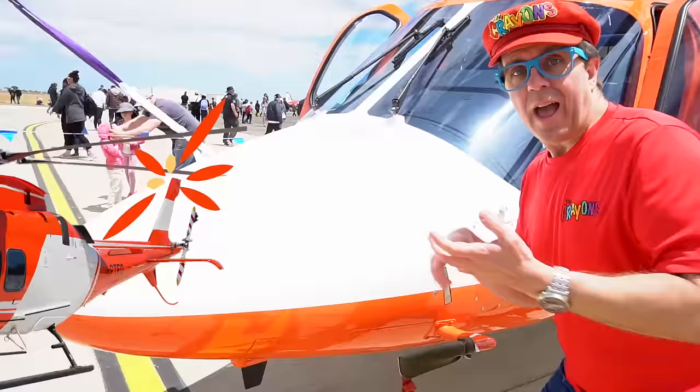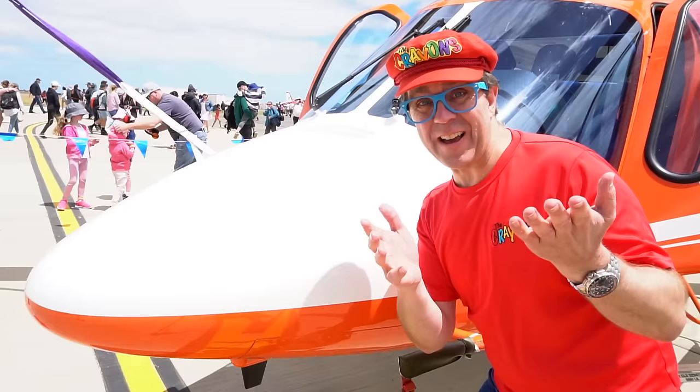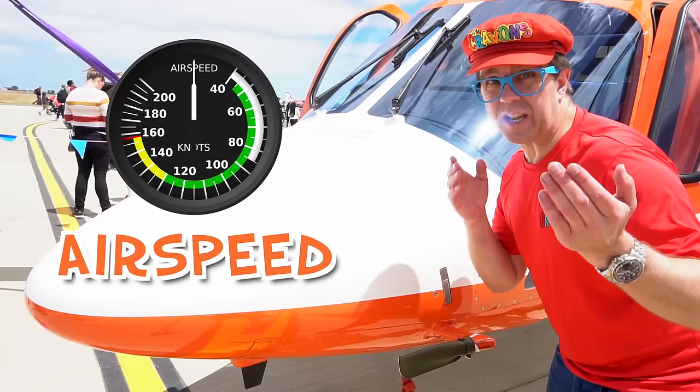This is the front of the helicopter. It's called the nose. Isn't that funny? Nose, nose. It's the nose of the helicopter. Look, it's big and long. And look at this. This is called a pitot tube. The pitot tube measures airspeed as the aircraft is going through the air.